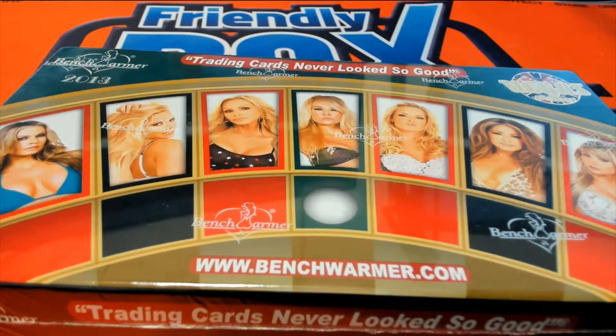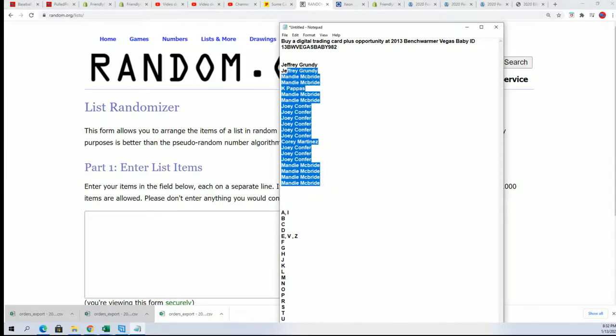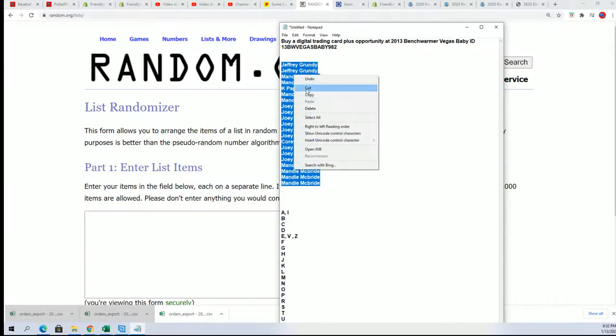Let's see what's happening in Vegas, baby. Feeling lucky? I hope so. Let's get some big items coming out of here. And we're going to start things off with the randoms of both lists here.